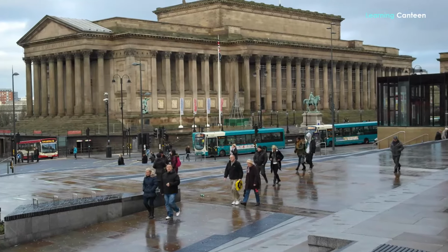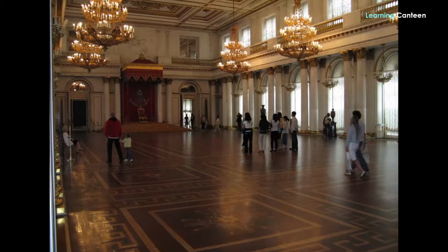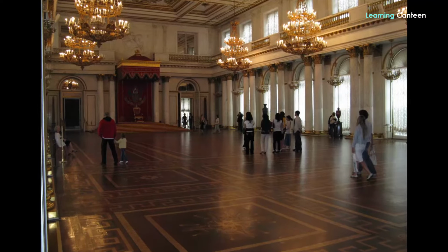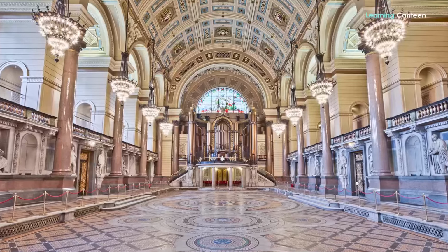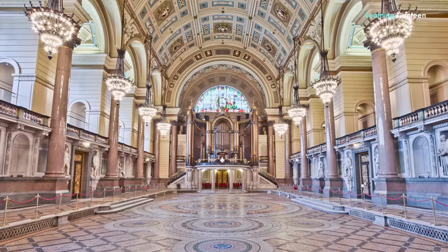Nearby is also Polytechnic Building, a part of an imposing group of Neo-Greek buildings including the William Brown Library, Hornby Library and the Picton Reading Rooms. There are other impressive historic buildings in the hall.